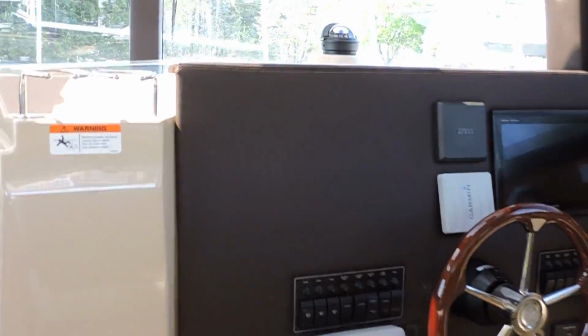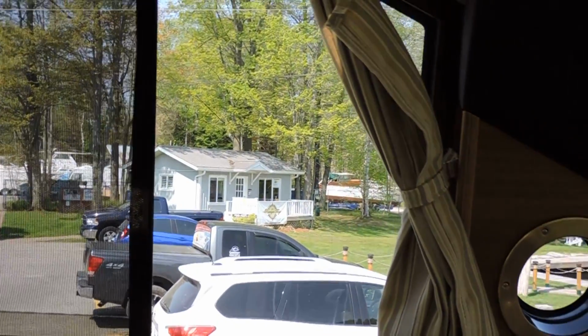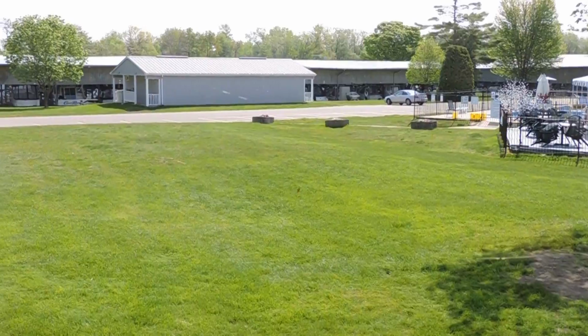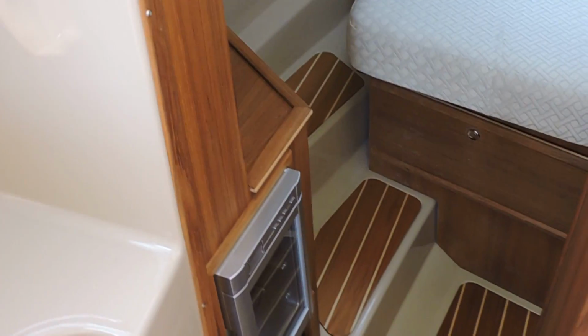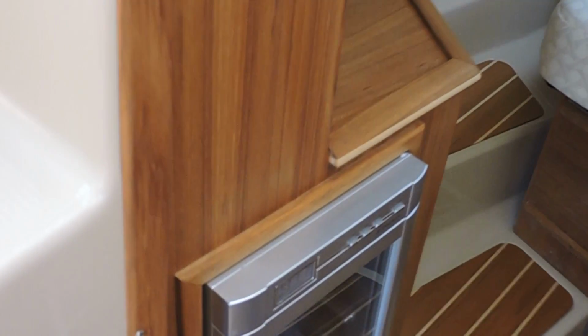And there's some natural lighting with the portholes also. The main cabin has exterior window covers and interior curtains, so you can black out the cabin for privacy. It is also speakered throughout the cabin, V-berth, and cockpit from your Fusion radio system, which I'll show you in a minute.